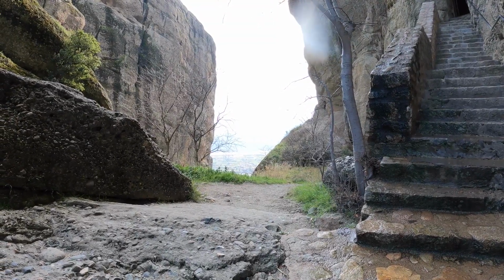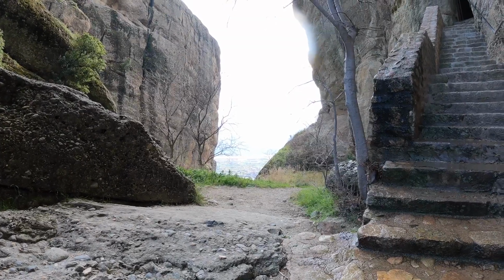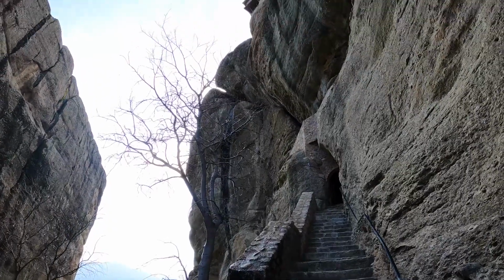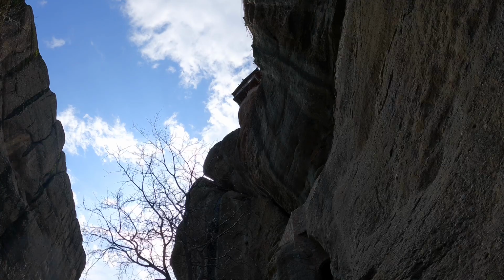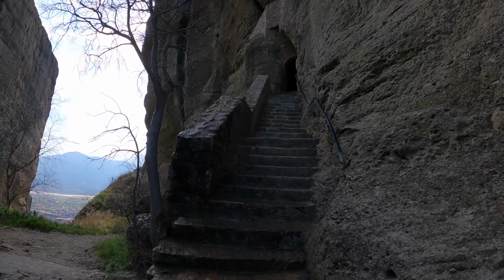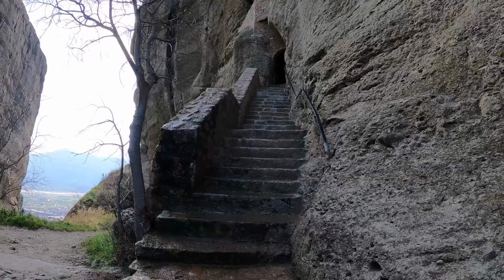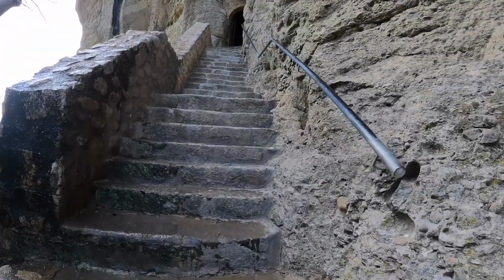It's looking back down towards the valley, I assume towards Kalabaka, and we get to start the climb up the hill. I don't know if you can see the water coming down off the side of the rock here. Getting a little bit of a splash from that. So we're going to climb the steps, enter that door, and then I think we got a little bit more hiking and climbing to go as we head up towards the monastery here.